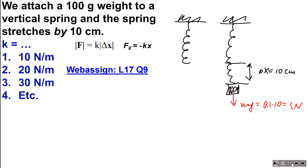But it's not moving. There is a force acting on this weight from the spring. Spring force. And of course, it must have the same magnitude. But the force, which we call elastic force, is the force acting in the spring or from the spring on this object. From this object on this spring. So this force, according to Newton's third law, will have exactly the same magnitude, 1 Newton.